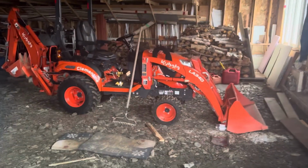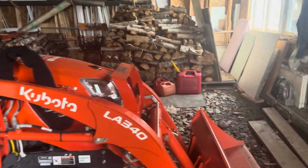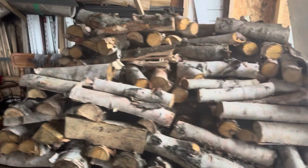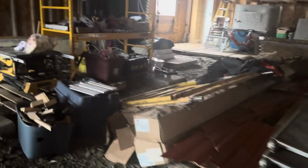Still lots of work to do in here too, of course. There's Clementine. Look at that. She's all ready to do some snow clearing and more work. A couple of large piles of firewood right here. Here's a pile of mostly birch, and there's a smaller pile there of mostly fir and black spruce. Okay, so still lots of work to do in this new barn, and we'll get to it.